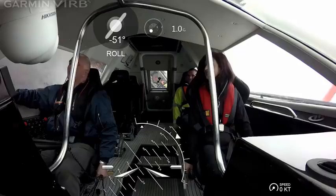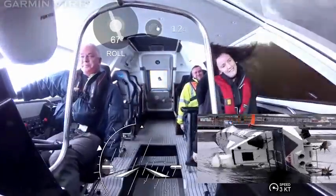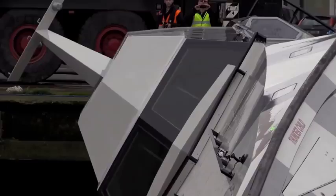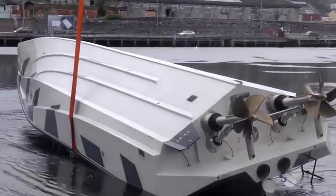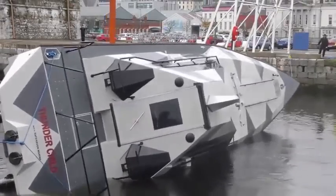The bottom is V-shaped to reduce water resistance at high speed. The modular design allows the boat to be quickly turned from a commercial vehicle into a military unit. In this case, it's armed with a 12.7mm machine gun, a 40mm grenade launcher, and a Hyperspike HS-18 acoustic hailing device. But this is not the most important thing. What's more interesting is that the XSV-17 Thunderchild is virtually unsinkable.